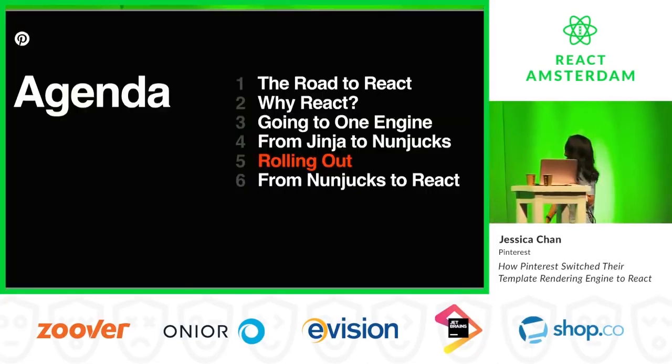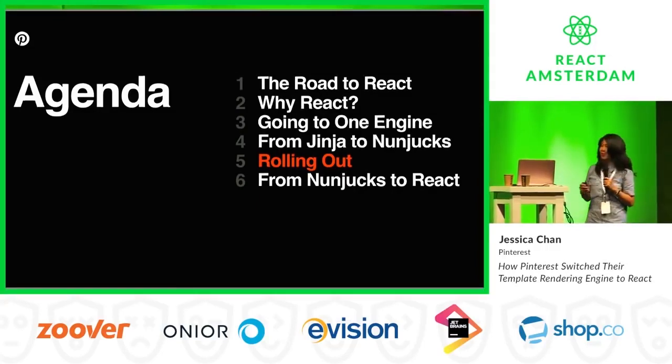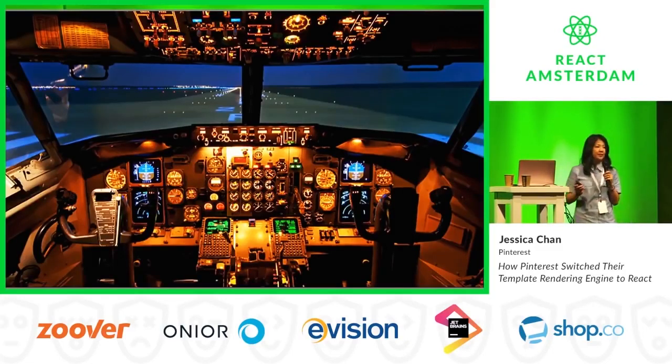OK, rolling this out. We're in flight, right? There's two engines, we've got to flip one over to the other. We don't do that all in one giant step, especially not when there's a lot of passengers' lives at stake. This is a cockpit. This is kind of my analogy, I'm taking it forward.